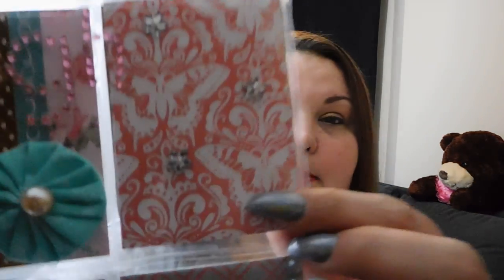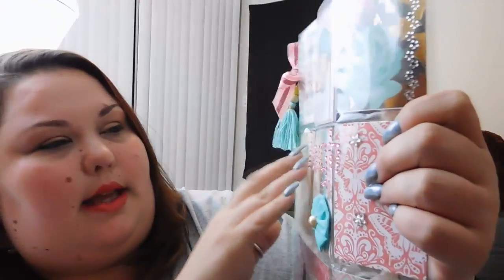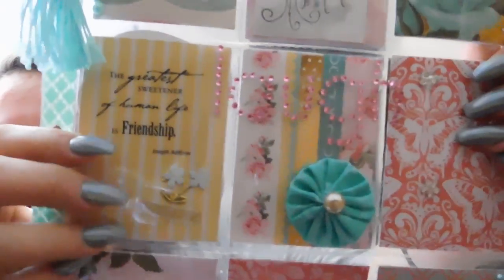And then we have here the pretty roses with the rhinestones on the edge. And here, I'm loving those butterflies, guys. Loving them. And then here, don't you love this flower? I don't know if you guys can see it, but right here, there are rhinestones. It looks like she's hot glued them on, or they might be stickers. I'm not really sure. But it says laugh.